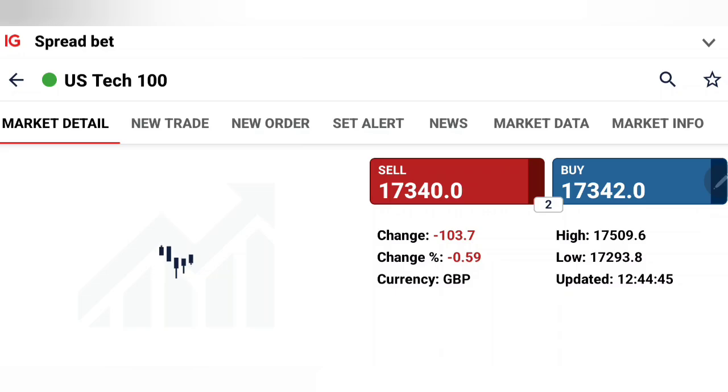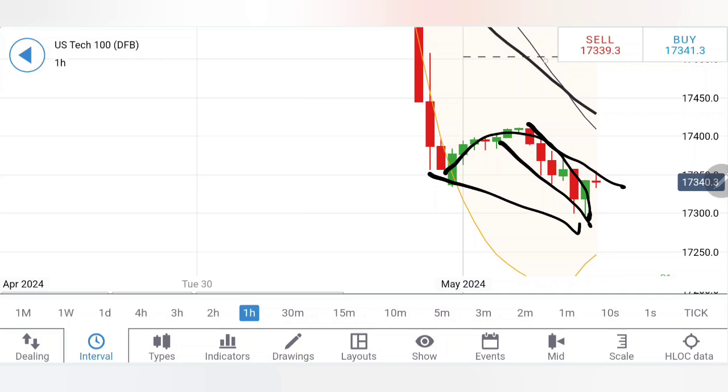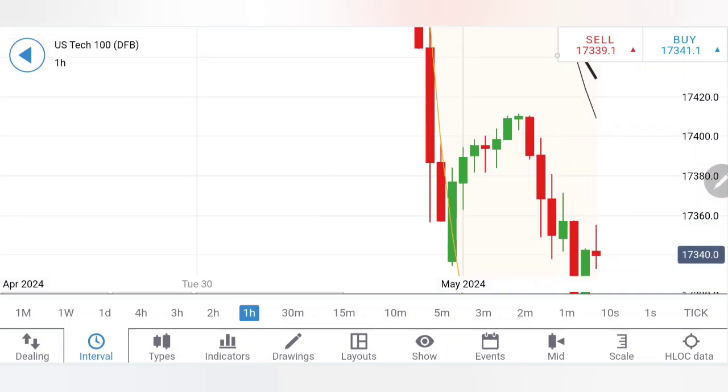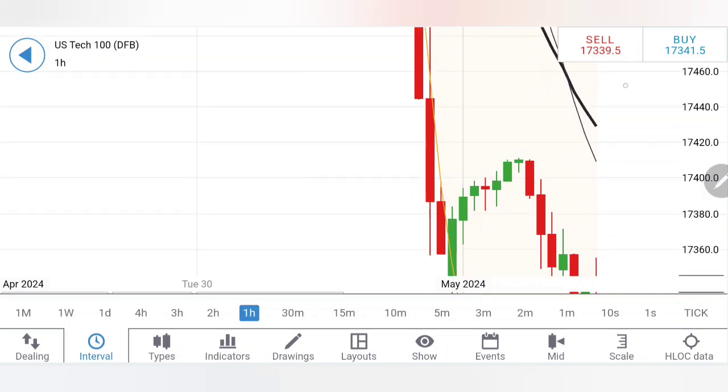Let's start. First Nasdaq, followed by Dow. On the hourly charts, you can see Tech 100 is trading bearish here. It has formed lower lows, but at the same time, we must note this is trading with divergence from the 20 period moving average. See, there was a reversal sign. It has reversed from 17,410 levels, and 17,410, 430 is the level at which we are going to see greater resistance.